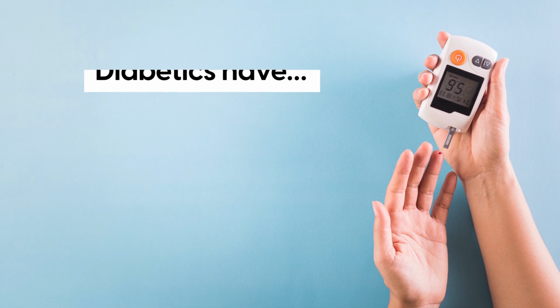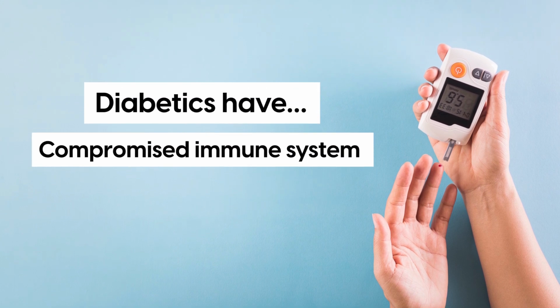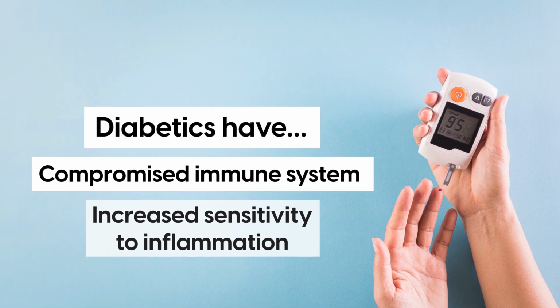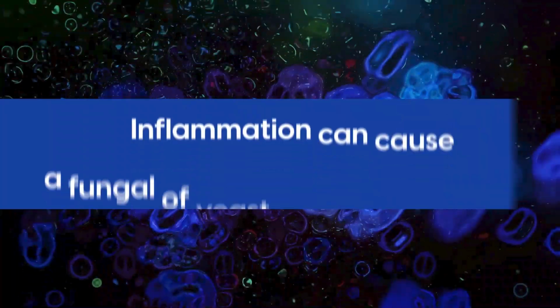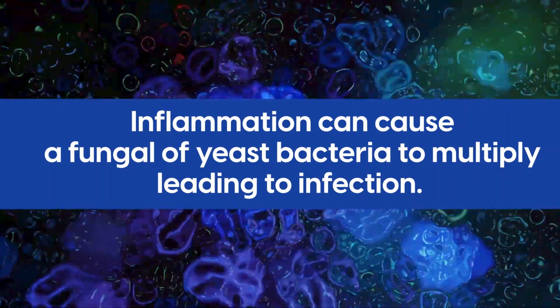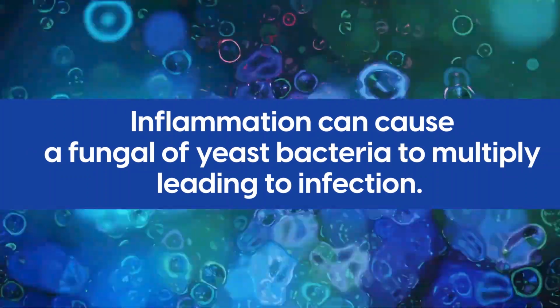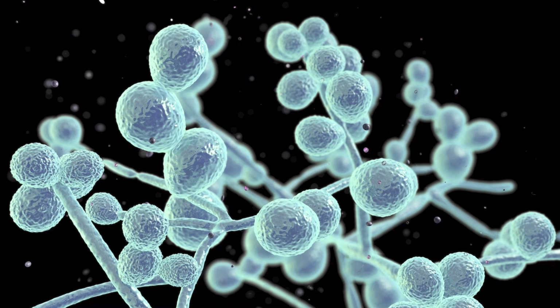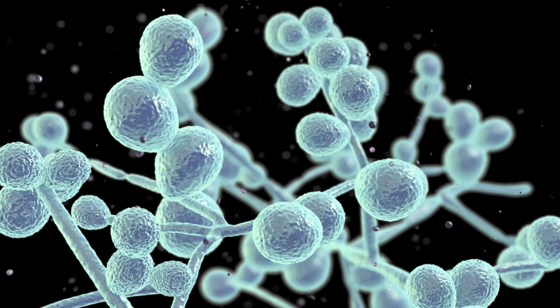This can be explained because diabetics have a compromised immune system and an increased sensitivity to inflammation. Inflammation can cause a fungal or yeast bacteria to multiply, leading to infection. High blood glucose is also at play, as yeast and fungus feed on sugar to grow.